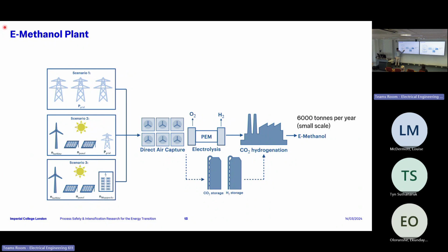This shouldn't work economically. It should require so much energy and equipment that it couldn't possibly be considered, in my opinion. But I went into it with a completely open mind as to how it would come out. So we make our CO2 from here, 1 atmosphere, we have to compress. We make our hydrogen here about 20 bar. That gets fed into the CO2 hydrogenation process that I talked about before to make e-methanol.